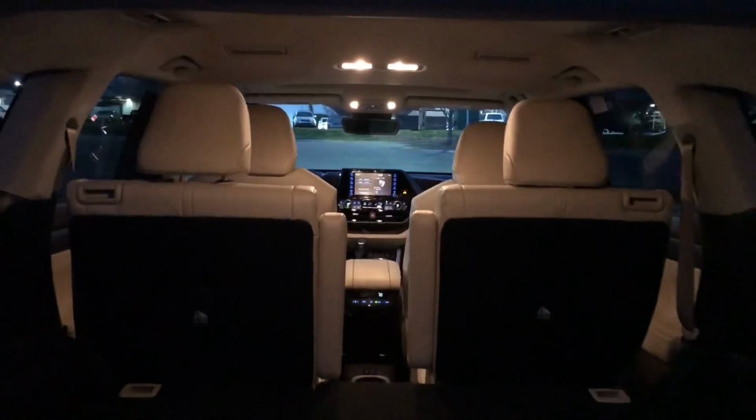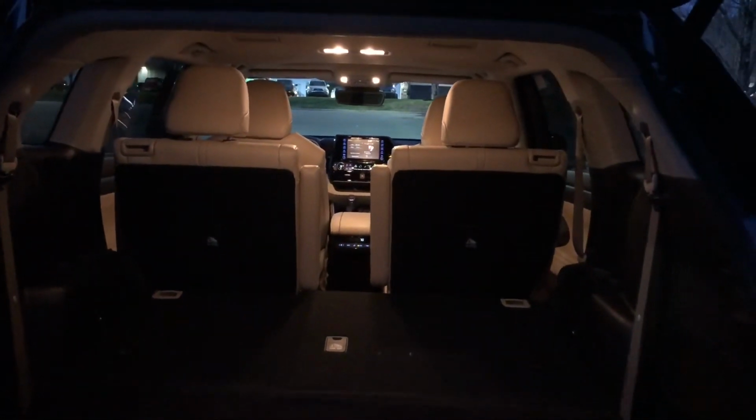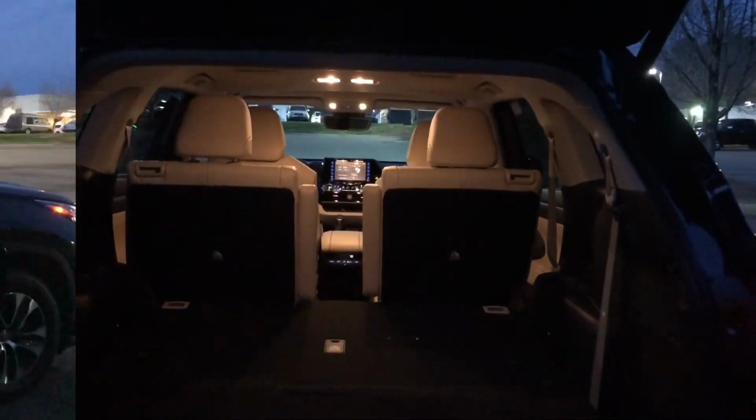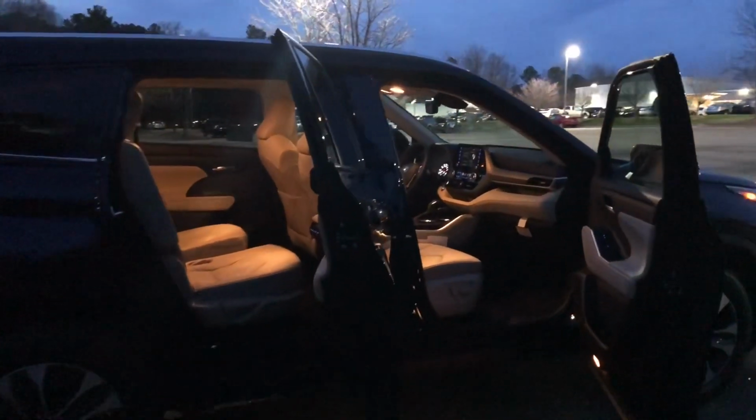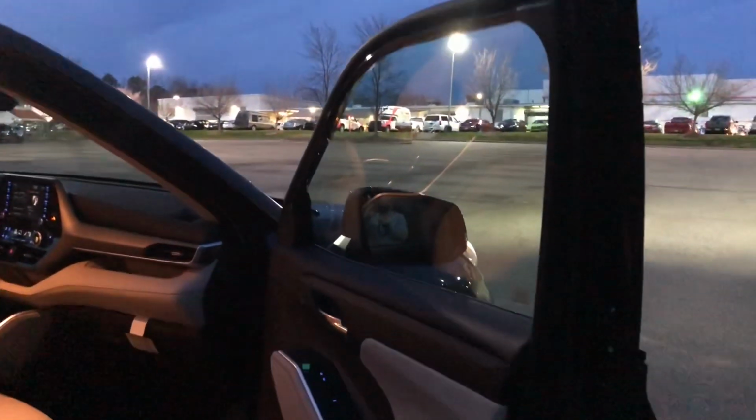This new Harvest Beige interior is very, very appealing. I think it's a very soft, subtle color. People should really like this one. Let's take a look at the interior here. The beige interior is going to be accented with brown, dark black, gray accents as well.